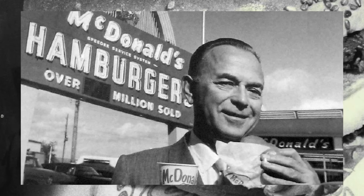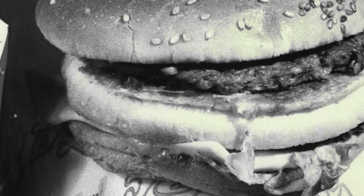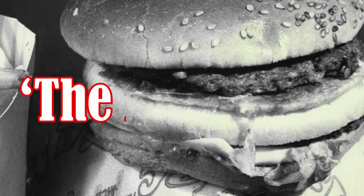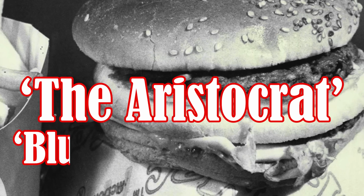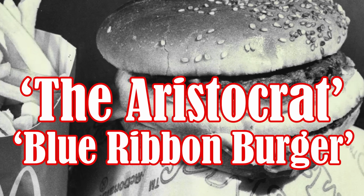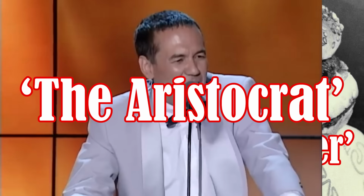Such a regal sandwich deserved a much flashier name, and a few duds were tried on for size. Designations such as the Aristocrat and Blue Ribbon Burger were given a trial run, but neither was able to stick for very long. The Aristocrat?